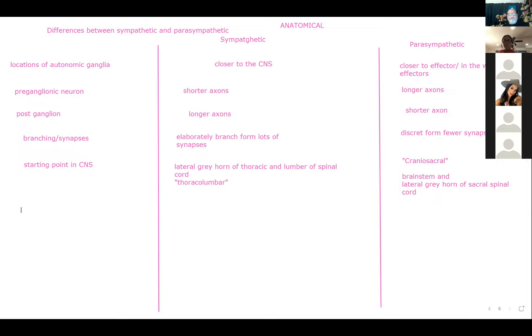They have different neurotransmitters too, right? For the postganglionic neurons, remember all preganglionic neurons release acetylcholine, but the neurotransmitter for the postganglionic neuron is different. For the parasympathetic, what neurotransmitter does all of our postganglionic neurons release? Acetylcholine. Whereas for our sympathetic, most release what? Norepinephrine. And then there are a few that release acetylcholine.